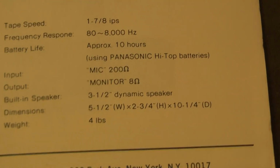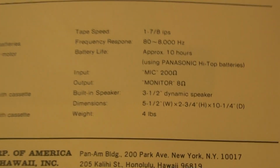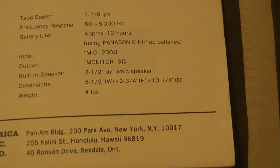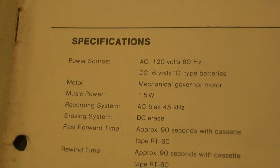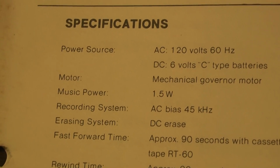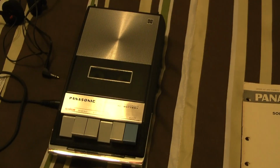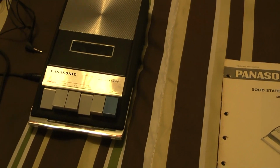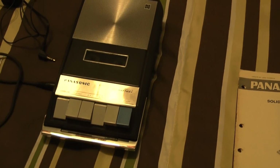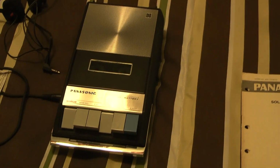Yeah, look at this. The monitor output accepts down to 8 ohms impedance. So hooking an external speaker to this would be really good. And also from the previous video talking about that Sony, the output power on this is 1.5 watts. And you might be thinking, well, that's not very much. Again, these are rated correctly. That is very loud and full. That's just what I mean. People don't understand that nowadays. I don't know how else to describe it.